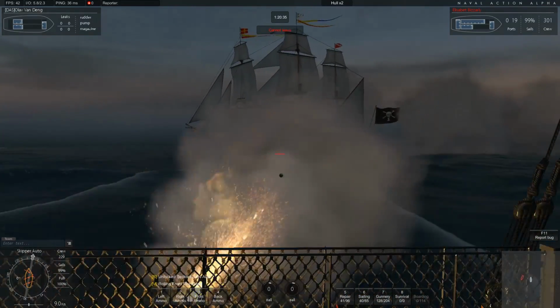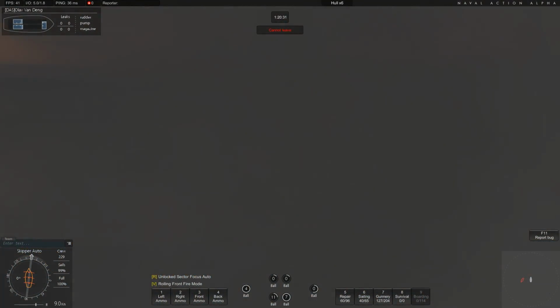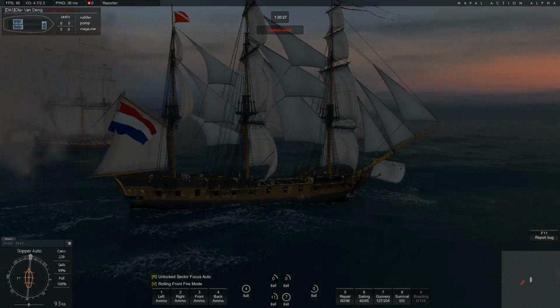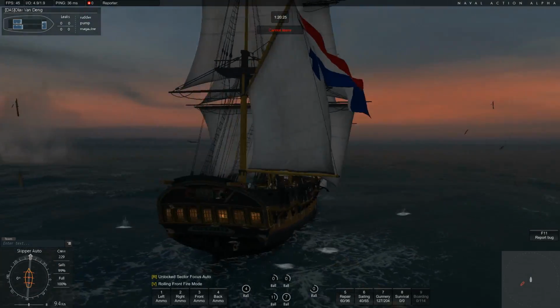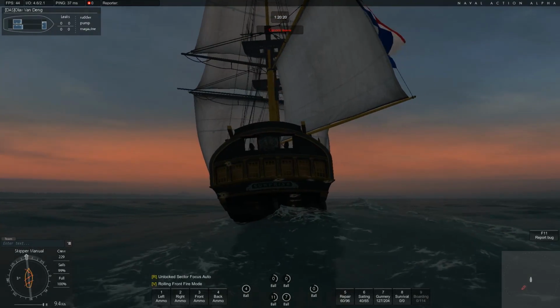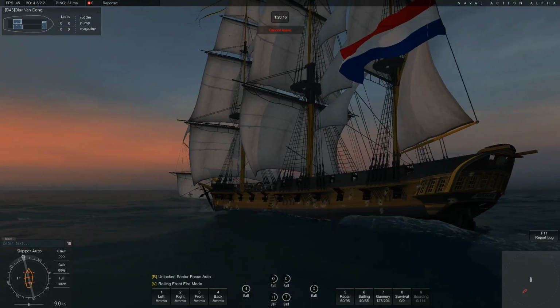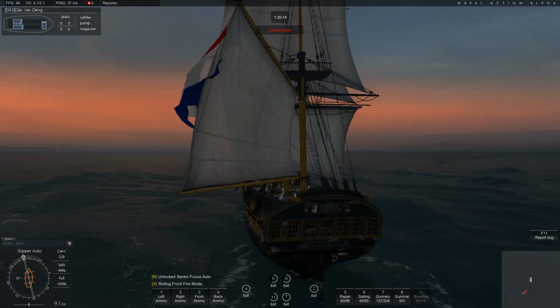But I've got another mission in the area which we'll jump into. So anyways, yeah, the Surprise took the Hermione, which we'll probably see sometime in Naval Action. And in February 1802, the Surprise was broken up after the Treaty of Amiens.